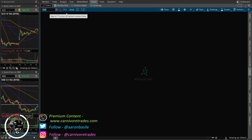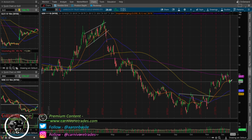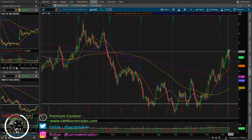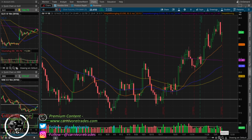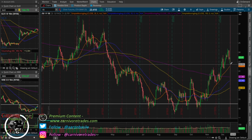Before I get onto silver, GDX here is actually holding up really well. And this was also green in a down tape on Friday. So that is showing relative strength as well. Silver continued higher in the beginning part of the week, which was very surprising to me. Had a pretty good sell-off Thursday, and then the dip was bought here before it even got to the 20 moving average on Friday.